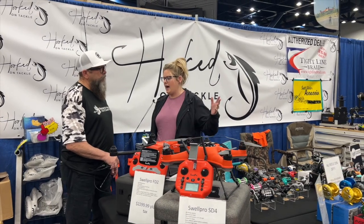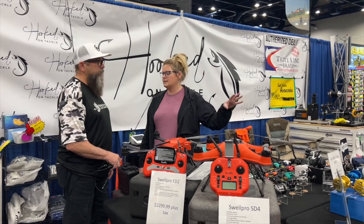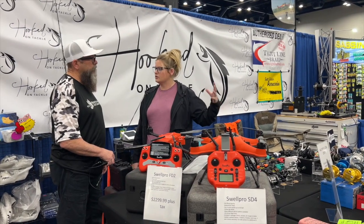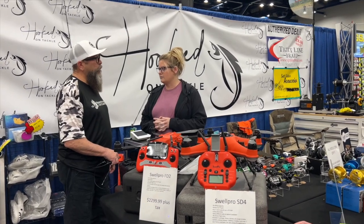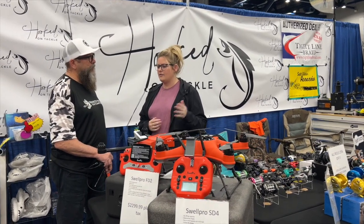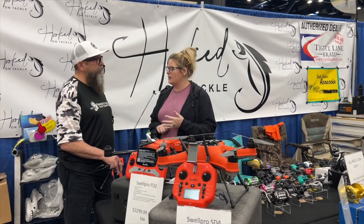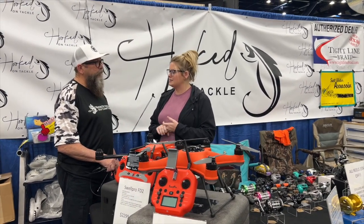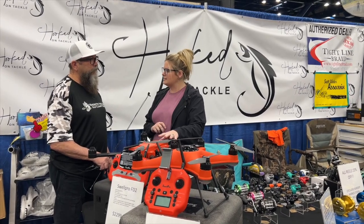We also have some Avets on sale. We have Gen 1s and Gen 2s, LXs and SXs. That's one of the main things we carry in our store. Our store is located in Clute, Texas, right off of 332 on your way to Surfside, Freeport. We do rod repair, reel repair. We build custom rods. Like I said, we repair drones. We do drone classes as well.